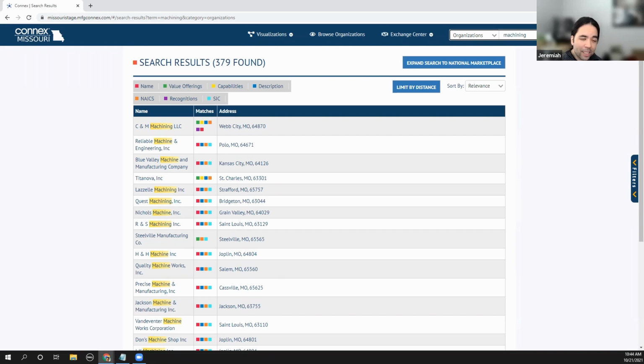This is going to allow us to expand the app itself. So it's also going to include service providers. It's going to include research and development organizations. So if you are looking for help in the R&D area, or you do provide R&D for manufacturing, there'll be a place for you there. Going back to that last poll that we were looking at, workforce was, I think, the number one answer for challenges that you're facing.